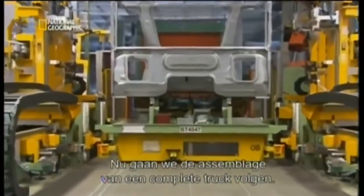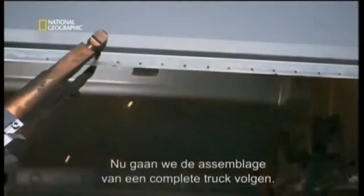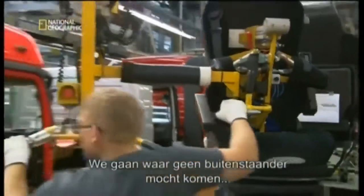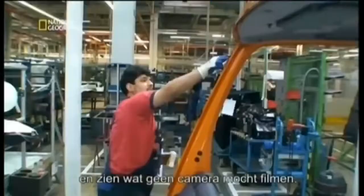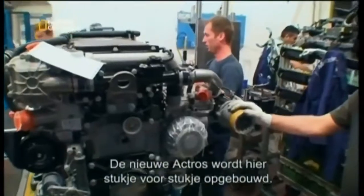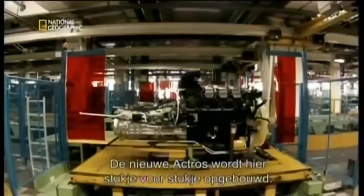Now, we'll follow the assembly of one entire truck. From start to finish, going where no outsider has yet been allowed, to view what no camera has ever seen, as the new Actros comes together, piece by piece.